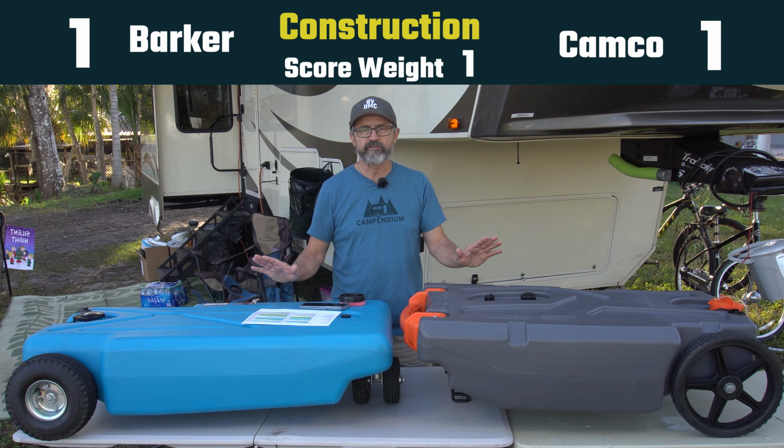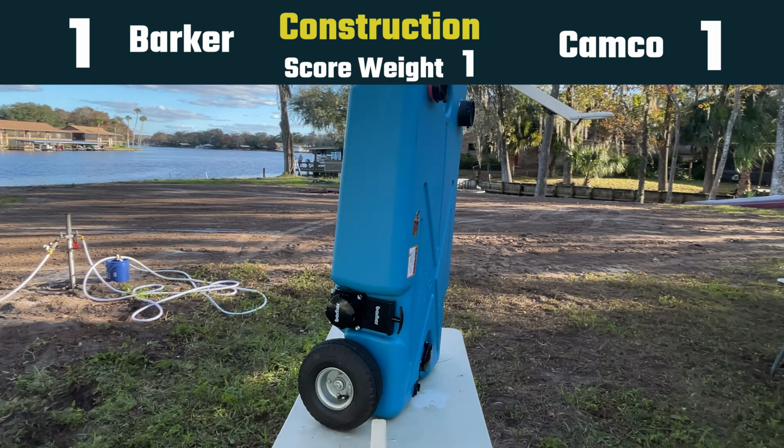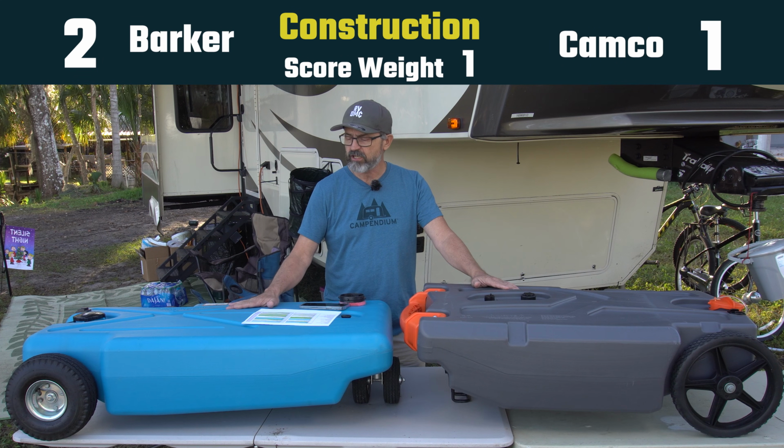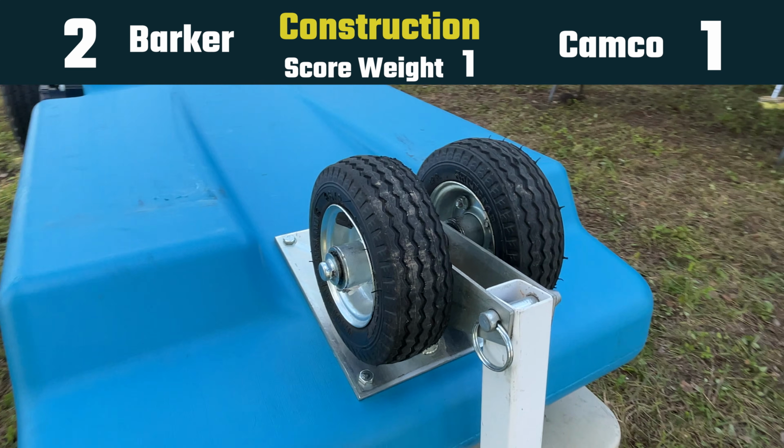Now, both of these are made from a blow-molded polyethylene, a very similar construction, but I'm going to have to give overall construction to the Barker because of its construction with all of its metal components and the way that they're tied to the unit.